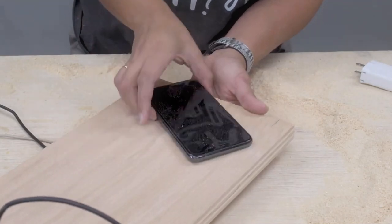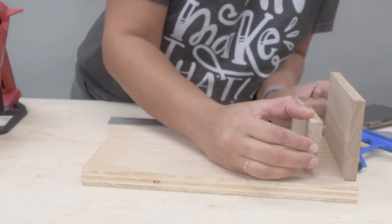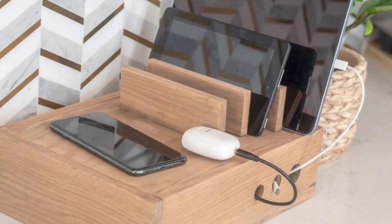All you need is a shoe box, a power strip, and some tape. Cut holes in the shoe box to fit the power strip and the charging cords, and then tape everything down. This hack will keep your cords organized and make charging your devices a breeze.